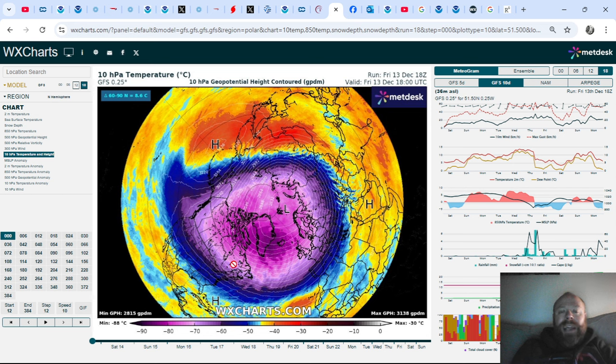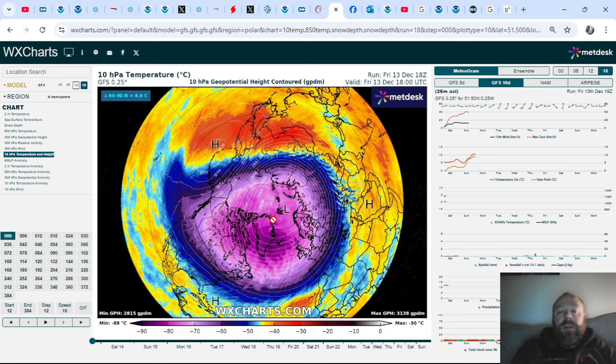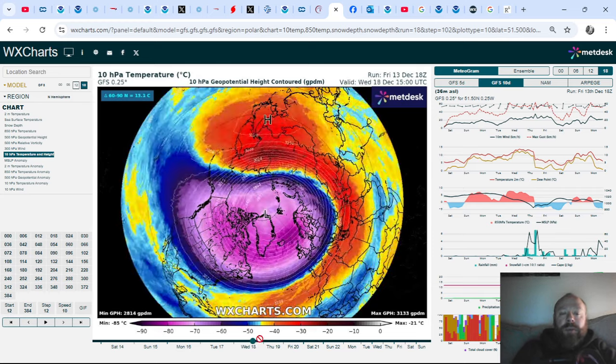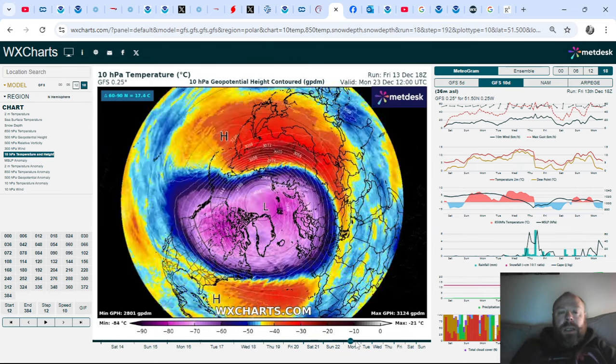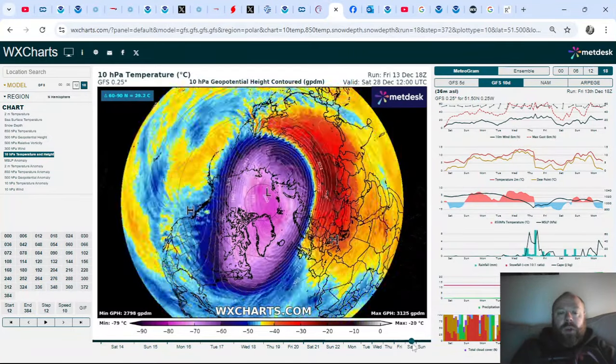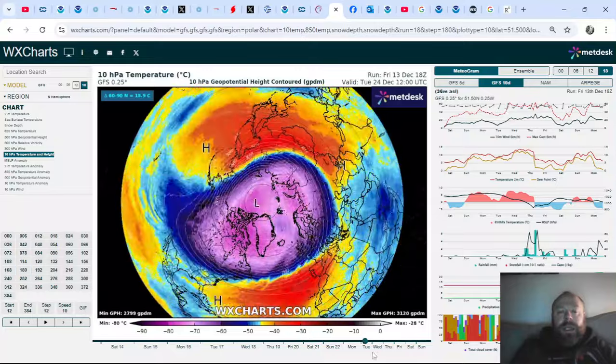But what happens is you increase the gradient when you've got the cold pool centered where it's positioned now over the eastern side of the Arctic, towards Greenland, towards Europe. When you've got Arctic air getting driven southwards, it tends to force a stronger jet, lower heights between Greenland and Europe, and a very zonal west to east jet stream across the eastern side of the Atlantic. You can see here that as we play through, you've got this warming taking place up at 10 millibars, but I am not overly convinced that this is going to necessarily mean anything. You can see a shrinking of the polar vortex.